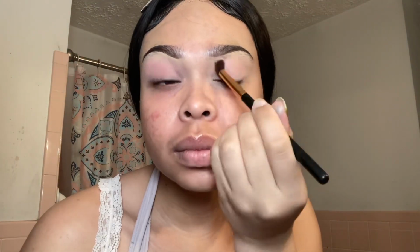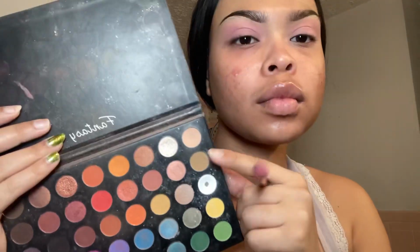Now I'm taking my Fantasy palette. You can use any palette you want, but we're just going to go in with baby pink and a darker pink and just mix the two of them. Make sure you're going light-handed on your eyes. There were some bimbo hotties who went cray-cray with their eye makeup, but for this makeup look, we're just going to go crazy with the shimmers.